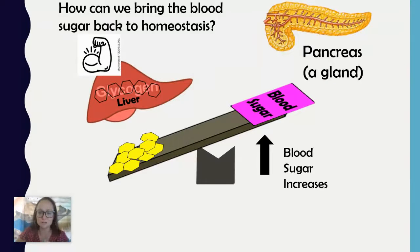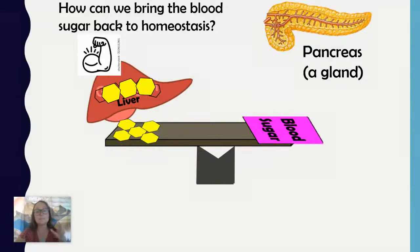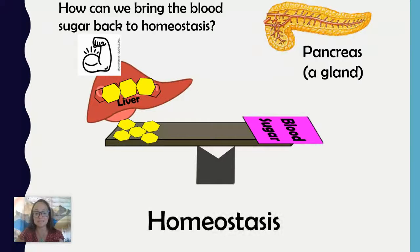We have a little too much sugar in our blood right now. We're not in homeostasis. We've got to bring us back to balance. So now the liver and the muscles will actually take sugar out of our blood and store it as a polysaccharide called glycogen. And that will help to bring us back to homeostasis.